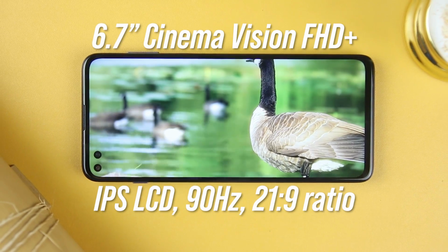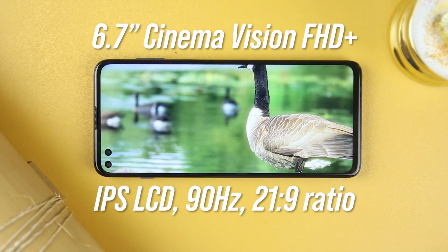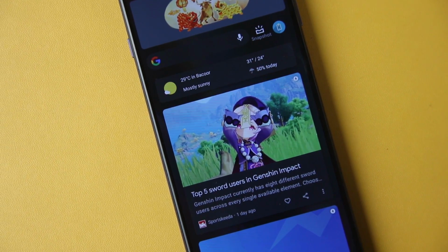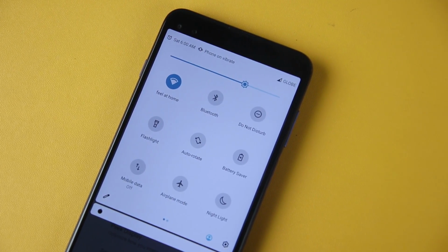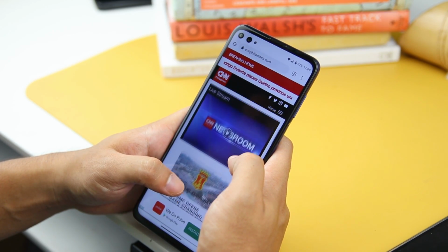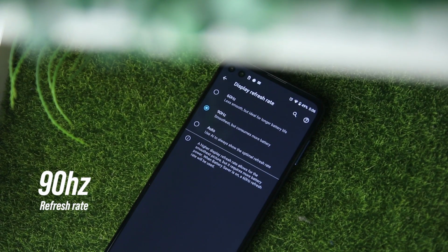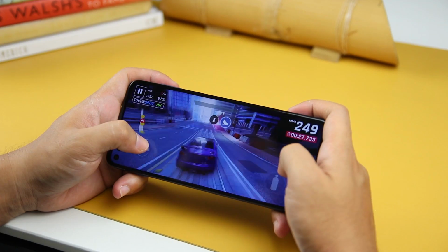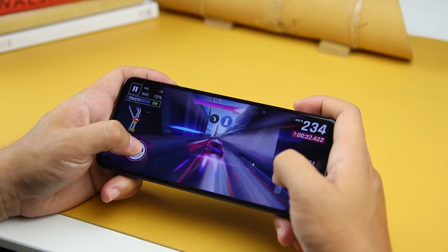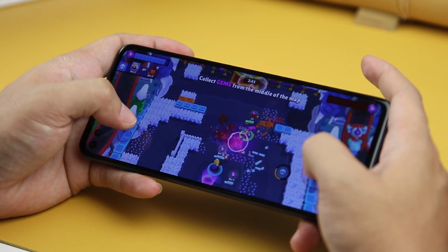It has a 6.7-inch CinemaVision Full HD Plus display with an IPS screen. The display is sharper with deeper blacks and punchier colors, which will make you feel like you are looking at an OLED display. High refresh rates are one of the most sought after features from a smartphone. The Moto G 5G Plus offers a 90Hz refresh rate along with that big display. Though not all the games in the market support high refresh rate displays, they're starting to get there. So having a high refresh rate display is surely a good upgrade.